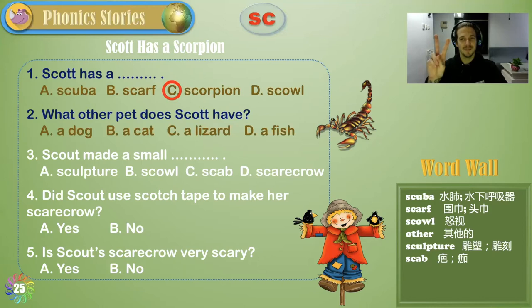What animal do you remember? Scott has a lizard. Yes, he has two reptiles. Dogs and cats are mammals. Lizards and scorpions are reptiles, and fishes are fish.